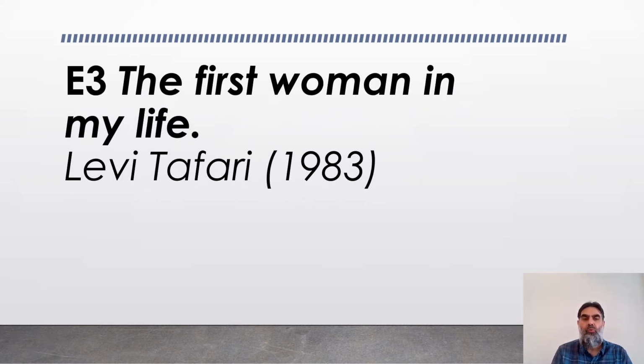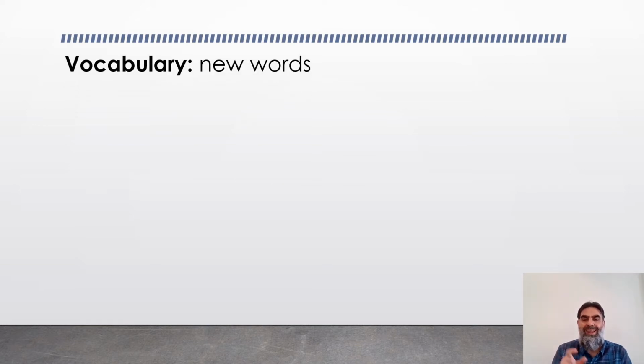Poems are good because they help you improve your everyday English. So this is a poem called The First Woman in My Life by Levi Tafari. What we're going to do now is look at the vocabulary, the new words of the poem. Be careful, I'm going to be looking at the words as they are found in this poem.